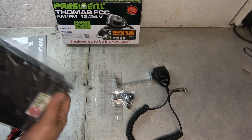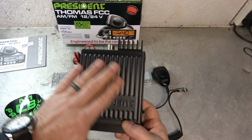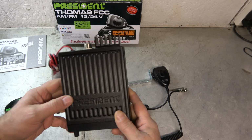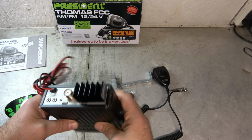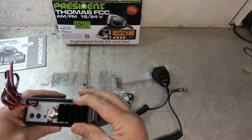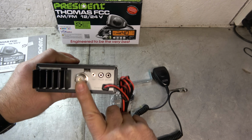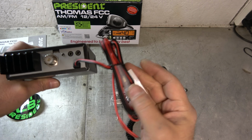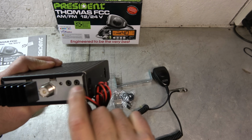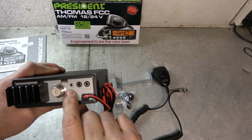All right, and then the main unit here. Where the money's at. Let's take a look at it. So up on top here, brushed aluminum, and a nice big heat sink on the back of that thing. That looks like it means business. All right, on the back here, main antenna connector in, power cable with built-in fuse. We've got external speakers, PA speaker, and a box.